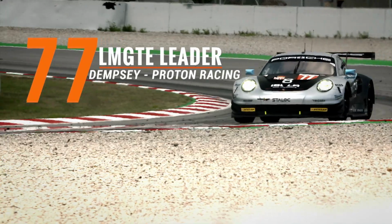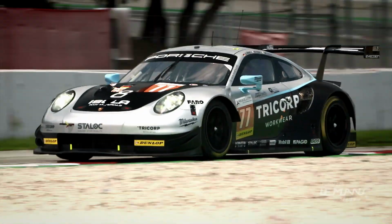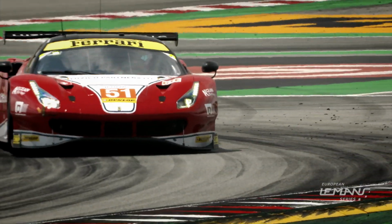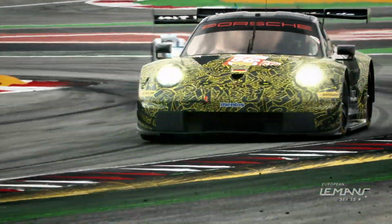This season, the number 77 Dempsey Proton Porsche and the number 51 Luzich Racing Ferrari have been all but inseparable. The German car leads the championship by 2 points thanks to 2 pole positions. And another Porsche, the number 56 Project 1 car, is looking in better shape, having clinched the GTE Am world title at Le Mans.